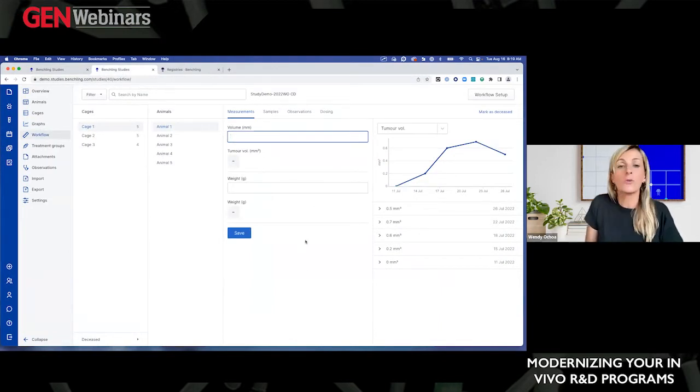And again, as you connect things and you go through the process, that information will be updated live. So it's not only me collecting the data who can see the progress of these measurements. Anybody that has access to these studies, collaborating with me, will have real-time information about all these measurements we are taking.